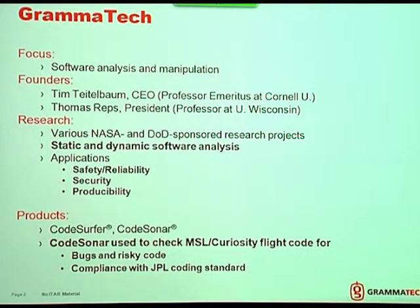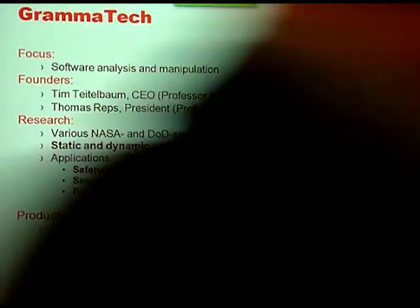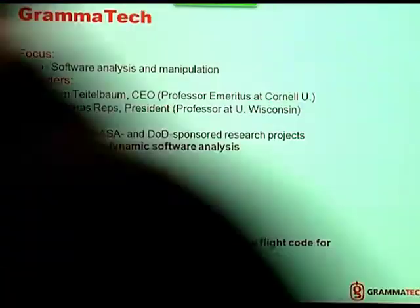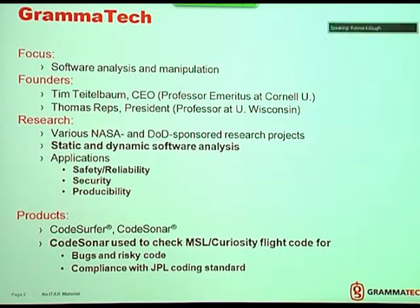There are a number of applications of this technology. Some of the big ones are safety and reliability, and security. DoD is interested in something they call producibility, which is kind of general: how do you develop large systems so that they're maintainable and that they work the way they're supposed to? Sounds easy in practice. Of course, as the systems get very large, that becomes quite difficult. So that's a little bit about our research.